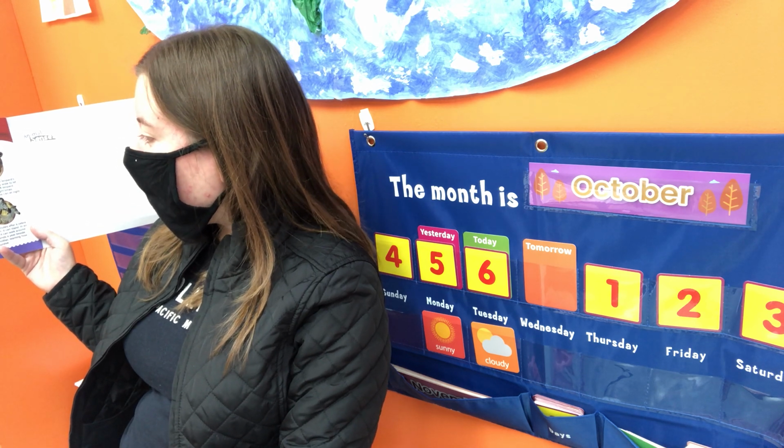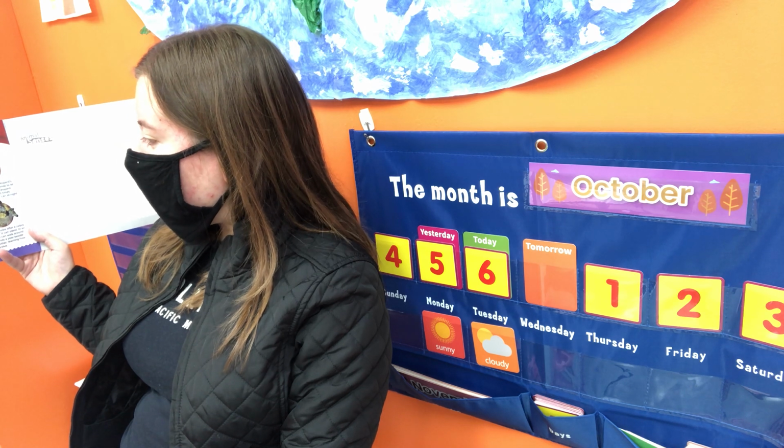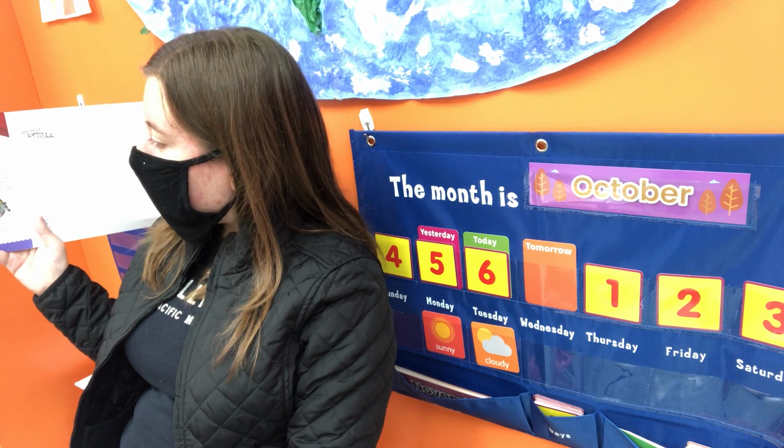Chameleons can be as small as an inch to as long as 2 feet. They can change their color and their spots. They have long sticky tongues to catch food.